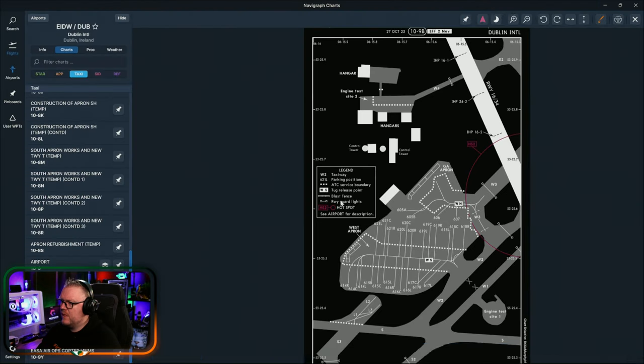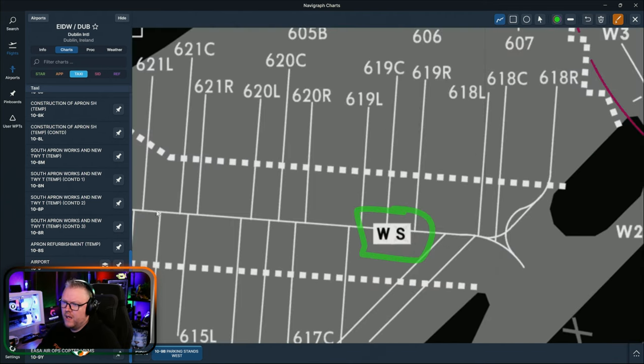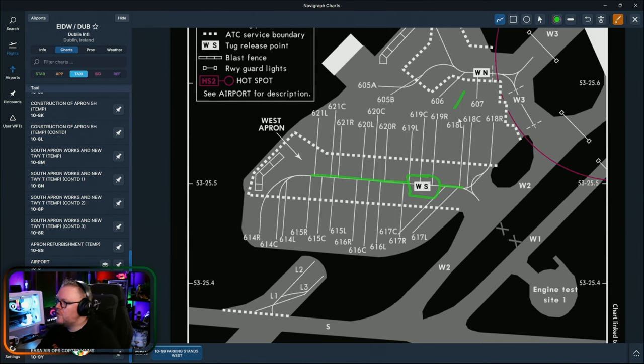Flight or pin board required. So if we highlight this little gadget here, you'll see it. Wherever WS is, zoom in here. Well, these lines here represent your tug release points. Basically, what do they mean when they say a tug release point? This is where your pushback would bring you to.